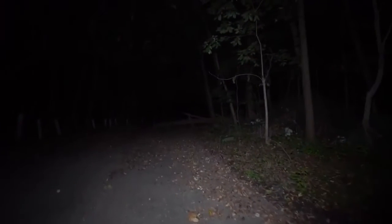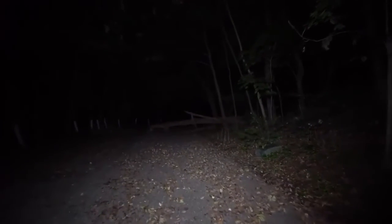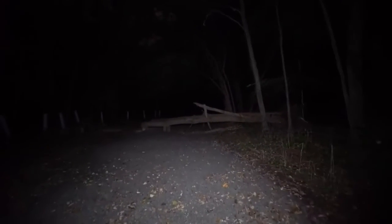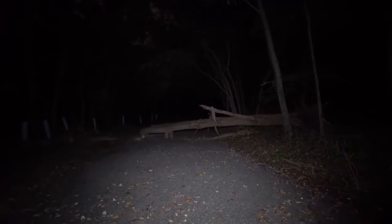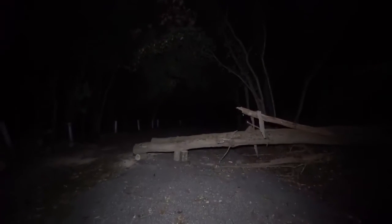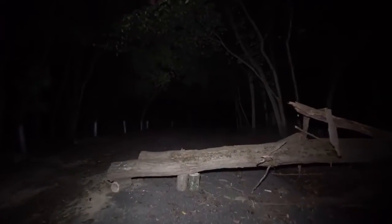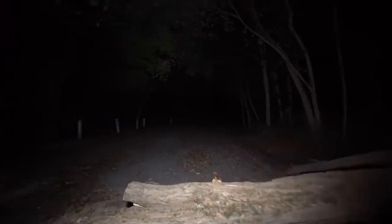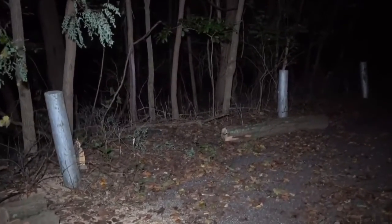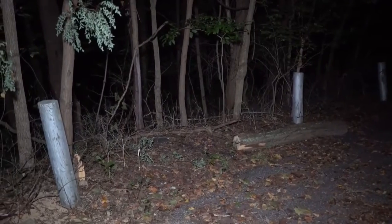Further down Franklintown Road. There's a tree that fell down. What was that? Oh, it's a deer. Jesus. I just saw two eyes. Pretty sure it was a deer. Yeah, there it is. I think that's a deer.